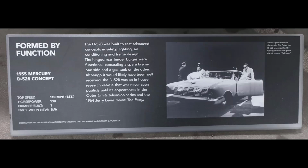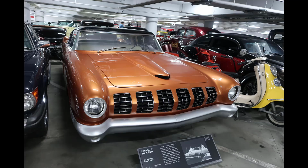A one-of car, probably up in the museum at one time, 1955 Mercury D528 concept car. Really interesting styling. I'm not sure if this styling would have gone over real well, but evidently it never saw production, and it made an appearance on the TV show Outer Limits.